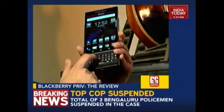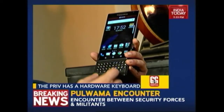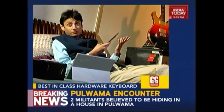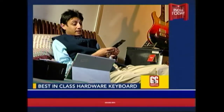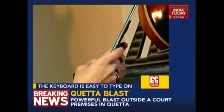Apart from Android, the Priv's main claim to fame is this: a hardware keyboard. That's what BlackBerries are known for, and people using Android phones have been asking for hardware keyboards for a long time. But companies like Samsung just don't make them. Well, BlackBerry is known for hardware keyboards and the Priv comes with one. And I can tell you one thing. This is the best hardware keyboard that has ever shipped on an Android smartphone, which is a great thing.